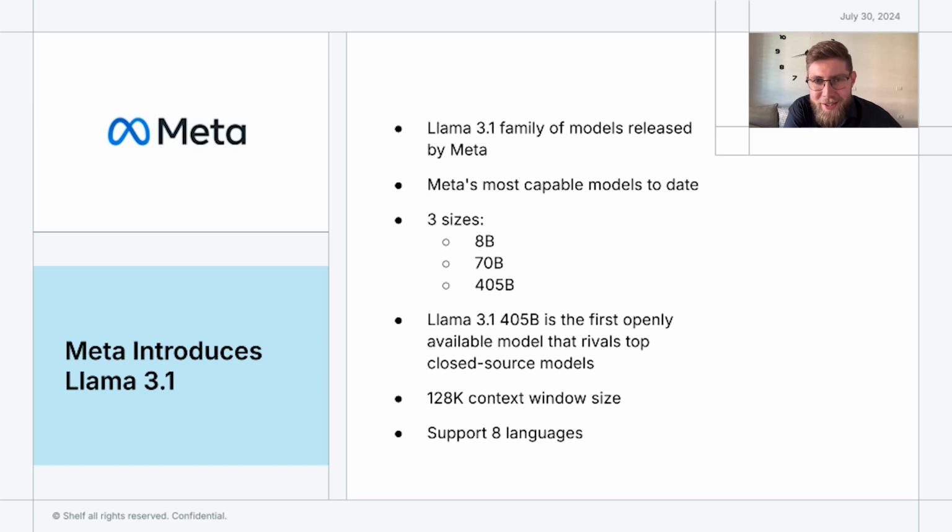And this week we had big breakthroughs, and I want to start with the biggest one. Open source community, rejoice. Meta introduces Llama 3.1 family of models. And why open source community? Because this family of models is fully openly available and open sourced.